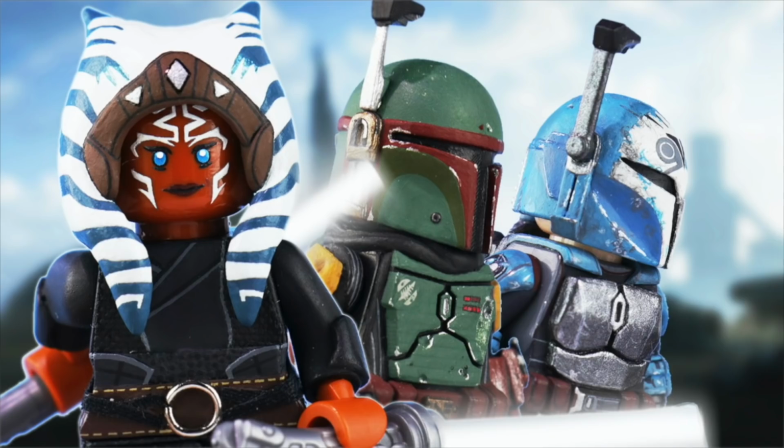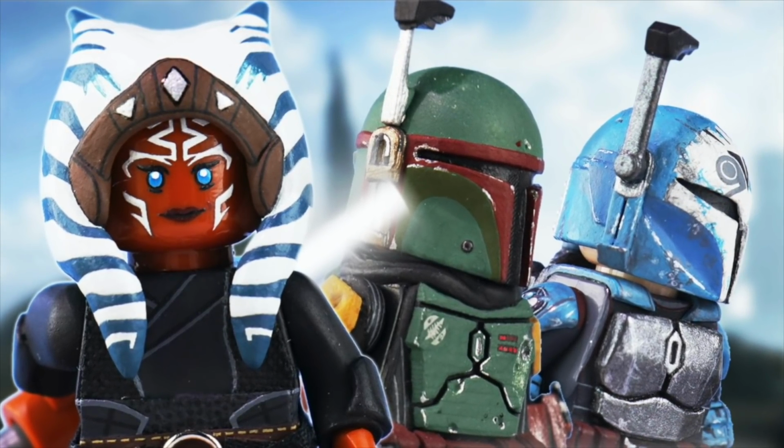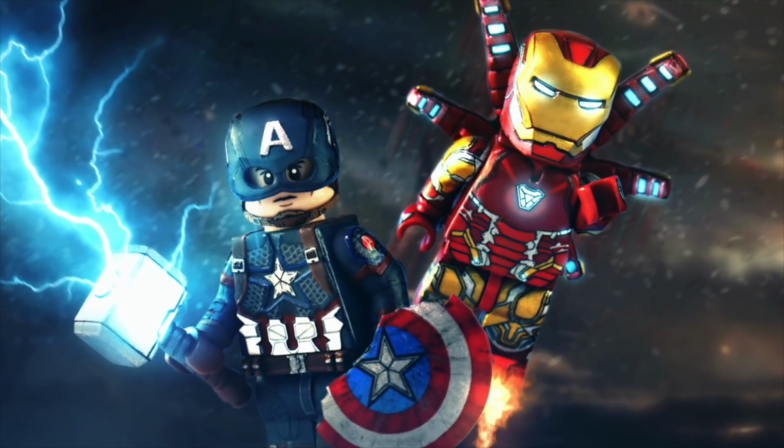So I'm gonna get going. I've got some Mandalorian minifigures that I'm still working on, that I'm probably going to continue working on until the end of time, along with, of course, my Avengers Endgame side project, definitely until the end of time.